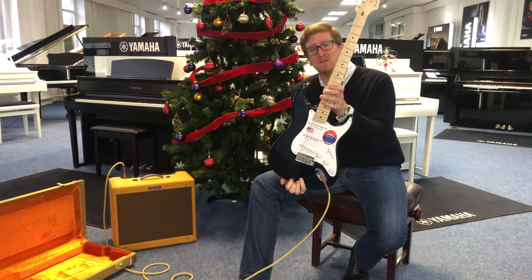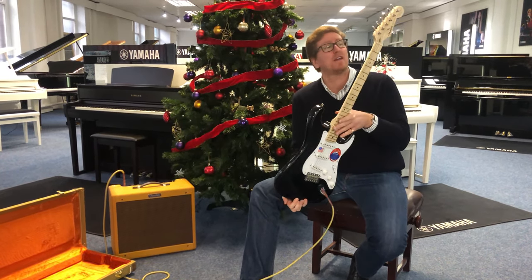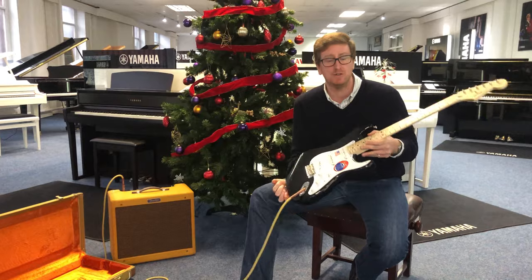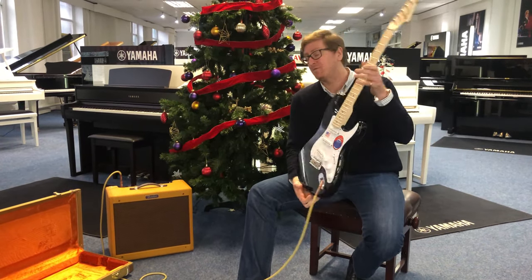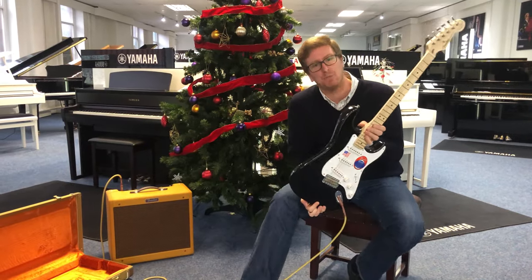The versatility of this guitar, so many players use it, not just Eric. I mean, there's so many players like Roger Waters has used it, Pete Townshend has used it. It's just a phenomenal, awesome guitar. So have a listen to it. It's here at Rimmer's Music in Bolton.